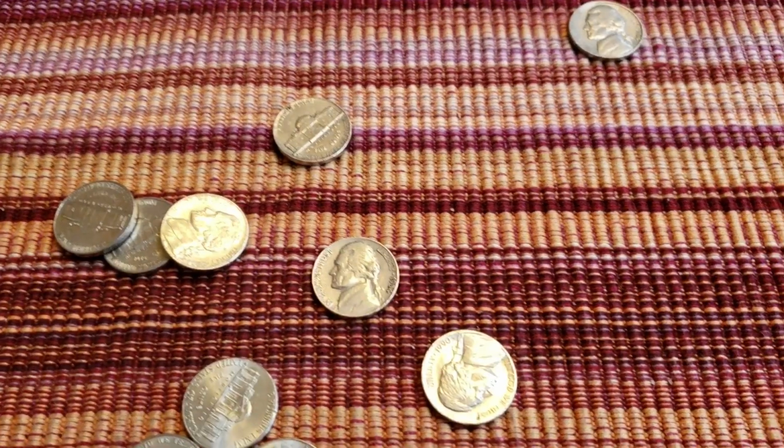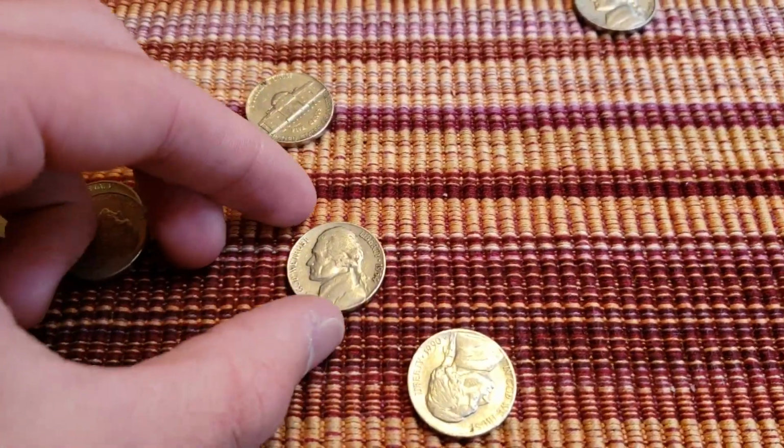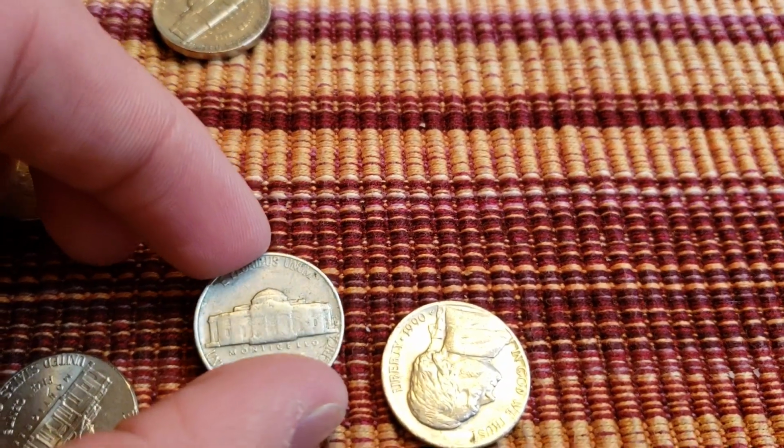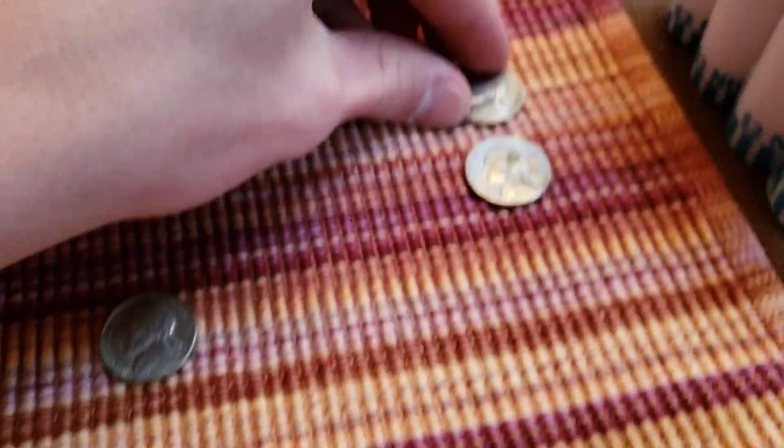Alright guys, next find of the box is a 1954 out of the 5th roll. It's a 1954 Denver. Get back to you with anything else.